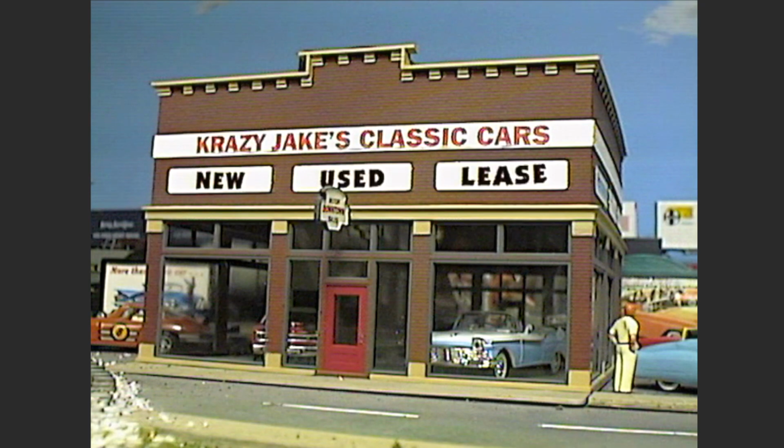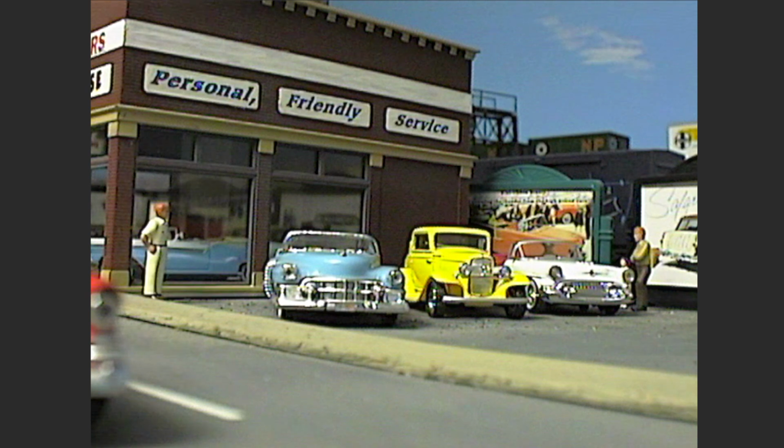If you'll notice, Crazy Jake's classic cars, that's named for my son. He's been a large help to me on this train layout. However, the fellow standing outside right beside the building is a good friend of mine, Sean Gallagher, and Sean helped me build a lot of the bench work in the back there. I always tease him, but he never met a car he couldn't sell. He does sell cars.